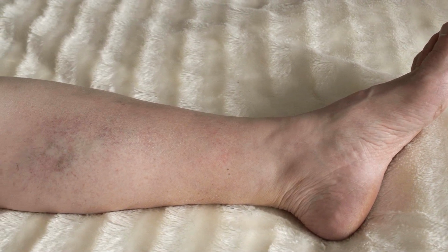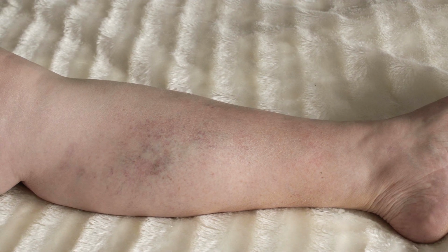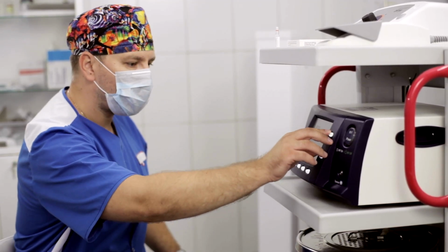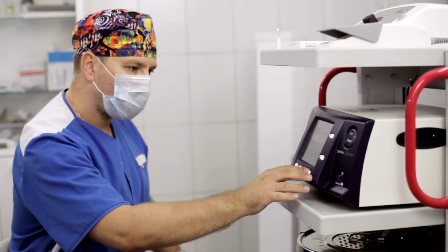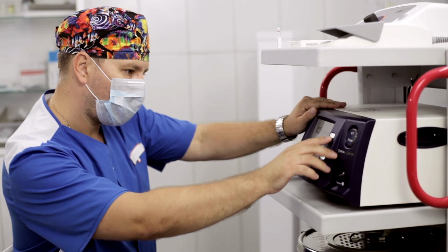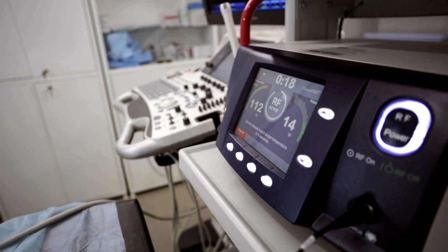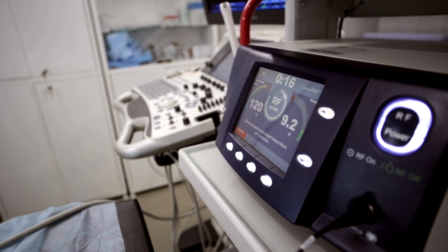They're performed in the office. They make a small stick underneath the knee region, and they use radiofrequency to basically make that vein go away so that it can't leak anymore. The body has amazing compensatory mechanisms, so it pushes that blood flow back up through smaller veins that are not as leaky.